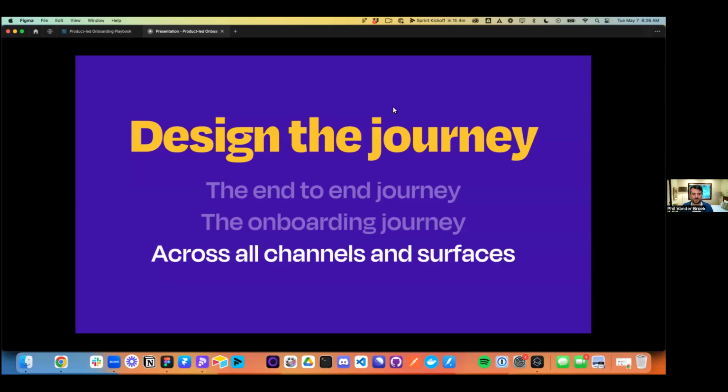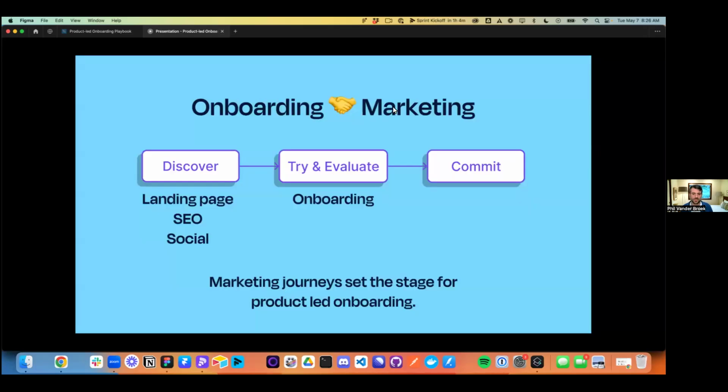Okay, I'm going to speed through some of this stuff because we're nearing the time, but I got a lot of questions about how to work with marketing and sales with product-led onboarding. I love this question because growth and onboarding is a cross-team, cross-functional practice. It's so, so important to bring everyone into the fold. So with onboarding and marketing, one of the reasons I love Discover, Evaluate, Commit is it's a framework that shows how the marketing journey sets the stage for product-led onboarding.